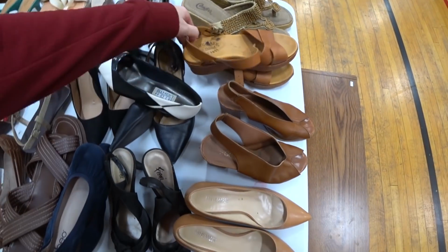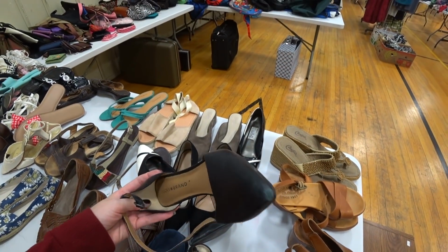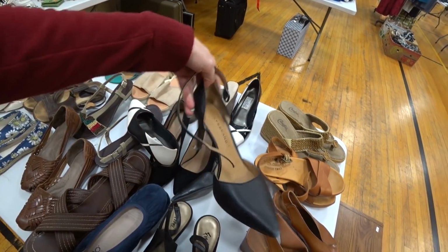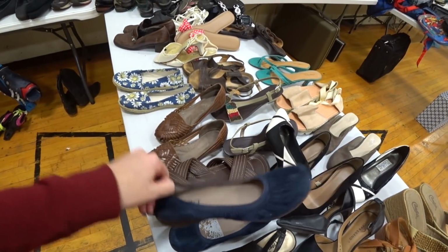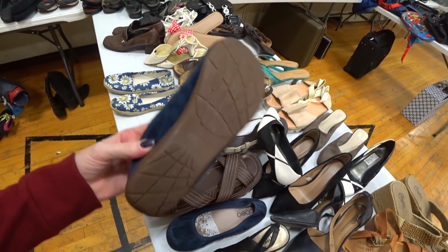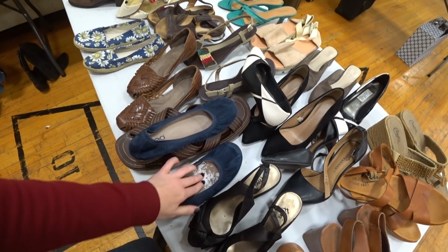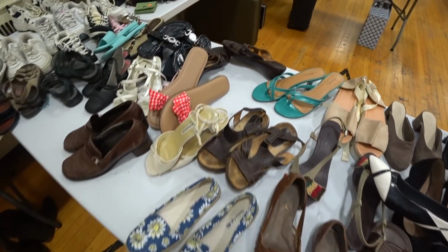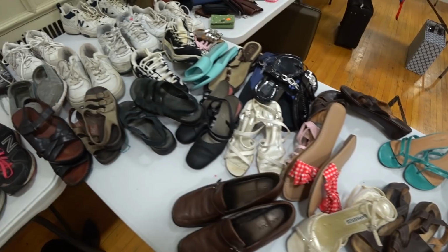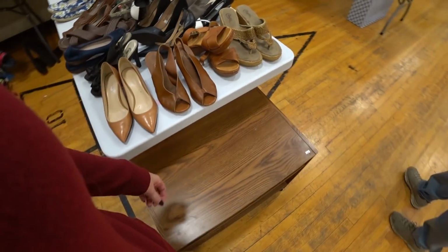So let's get going. I typically start at the shoes, but I got some Lucky Brand. They're kind of worn there on the fronts, but they're definitely cute. ABEO does look interesting. There's a lot of wear where a sticker was. It's kind of a turn off for me. Let's go look at the purses first.